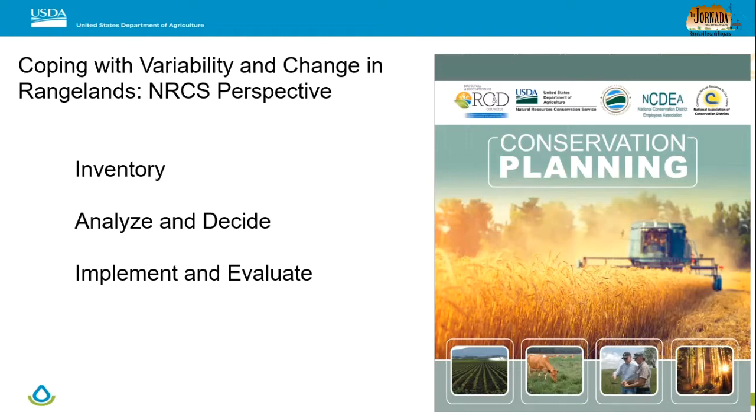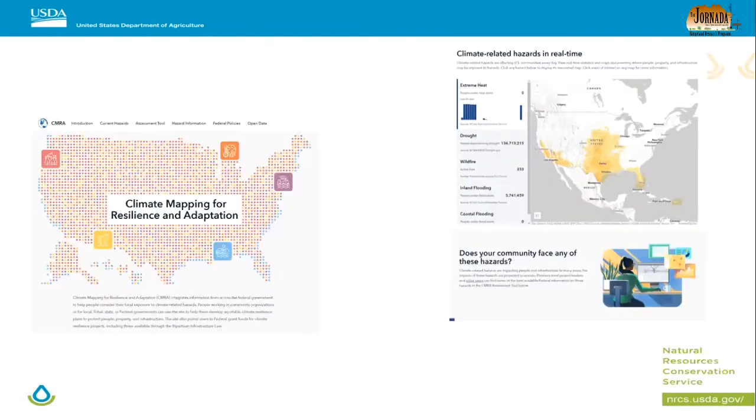And Sherry, if there was ever an illustration of a social system, it's conservation planning, because this is where people who do planning bring all of their social constructs into this. Thank you. At least I've got one.